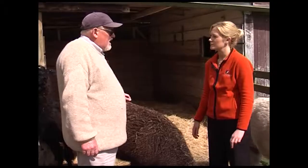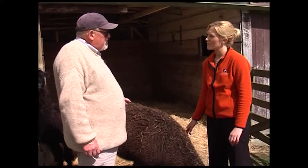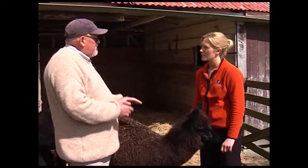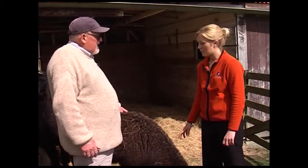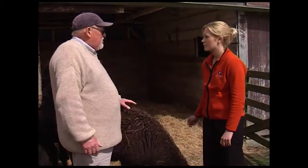And is there a large alpaca population in New Zealand? It's a growing one. There's about 7,000 animals at the moment. And there's a very active alpaca association, which anybody getting into alpacas should join. If you join the association, you get a big, thick manual of do's and don'ts, and you get a lot of peer support.